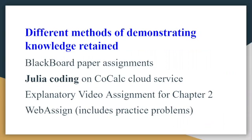So the different methods that Dr. Harris uses to see the knowledge that we retain include Blackboard paper assignments, Julia coding on the CoCalc cloud service, an explanatory video assignment for chapter 2, and also WebAssign. So these different methods that she uses allow her to see the knowledge that we retain instead of just one way, because that's simply how students tend to make bad grades. They don't get a chance to demonstrate what they know in a multitude of ways.